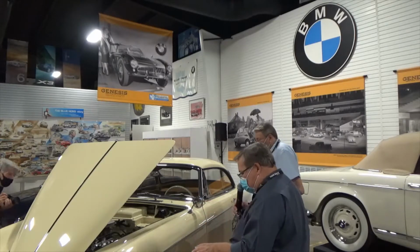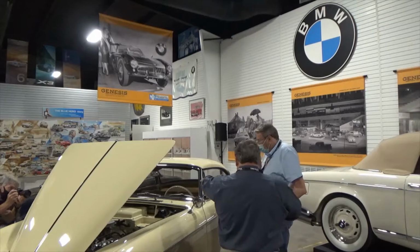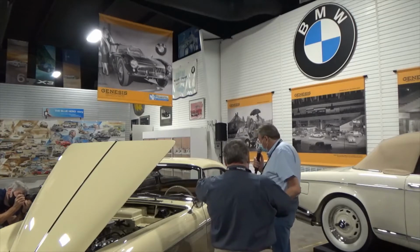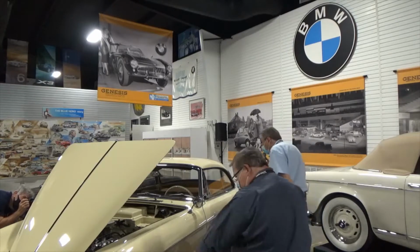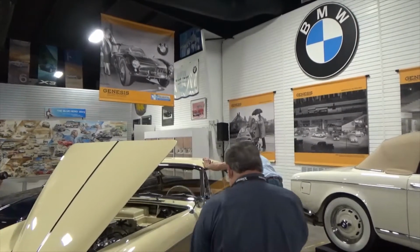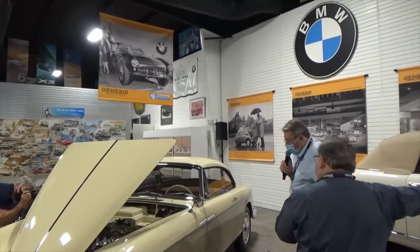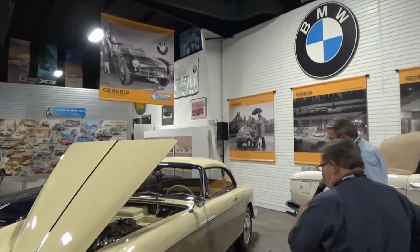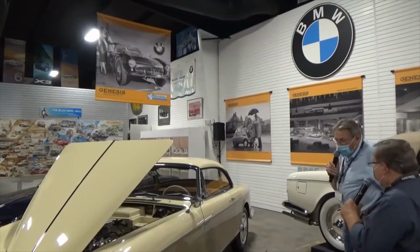But when you look at it, it's been repainted at one point. The interior, though, while not in shambles, is pretty rough. The pot metal is missing, the bumper is very cloudy. What would it take to bring a car like this to where it would look like the 503 Cabrio over there, Don? Well, that's an interesting question because I'm doing one right now.